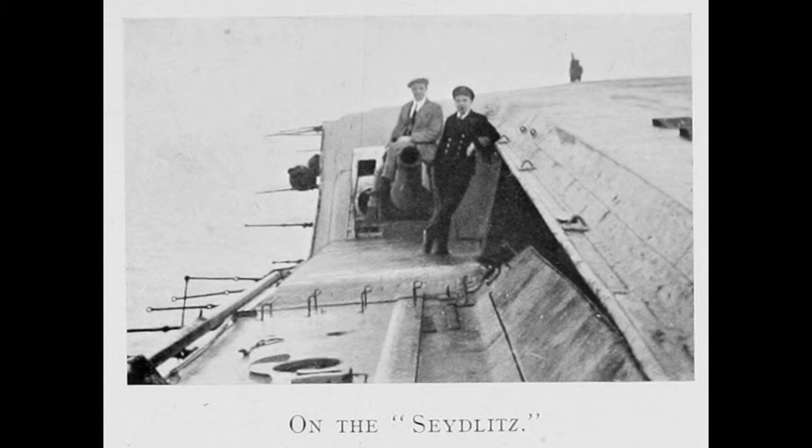Almost exactly 9 years after she first went down, the battlecruiser began to come out of the water. At first, it looked like it would work. Seydlitz came up, slowly but surely. It seemed that Cox would enter the record books, the first man to raise a ship sideways. And then Seydlitz decided to fight back.